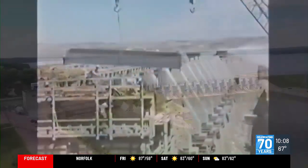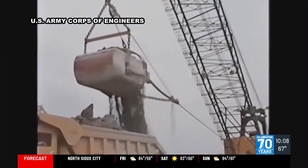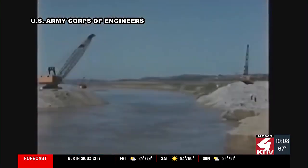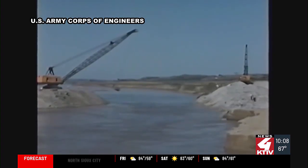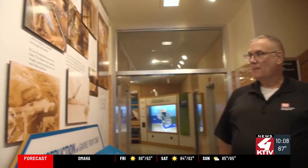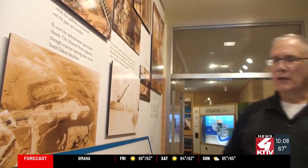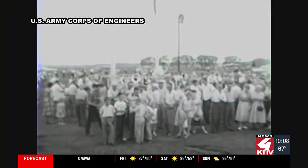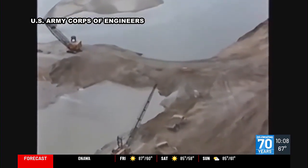Once the work was complete on the structures, workers began filling the riverbed between the spillway and the South Dakota shoreline, closing the river. The dam was built in just over 4 years, with the town waiting and watching as the dam was closed. And this shows where the last part was, which was over at the marina. And the night that they closed the dam, they estimated it was around 8,000 people were here to see that.